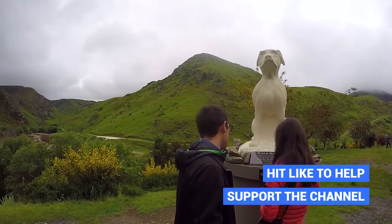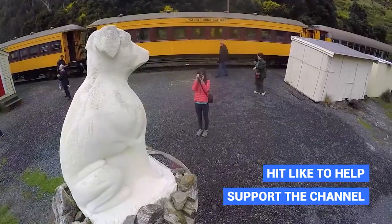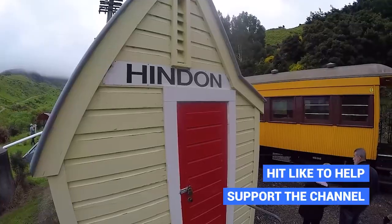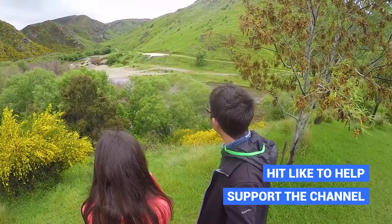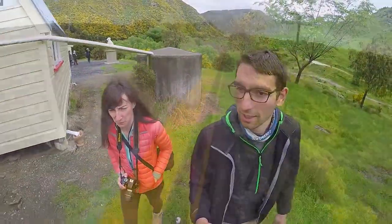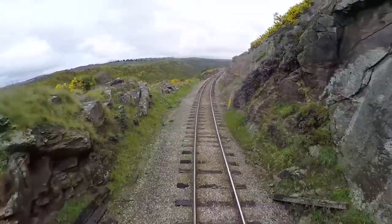Hindon is one of the many little stations that we're going to be passing through, but that's the only one that we're going to be stopping at. And this dog sculpture is a dedication to the sheepdogs that have been serving all the local farms for many years. Why is it that there are always just statues of humans? I really like the fact that they did a statue for a dog this time.